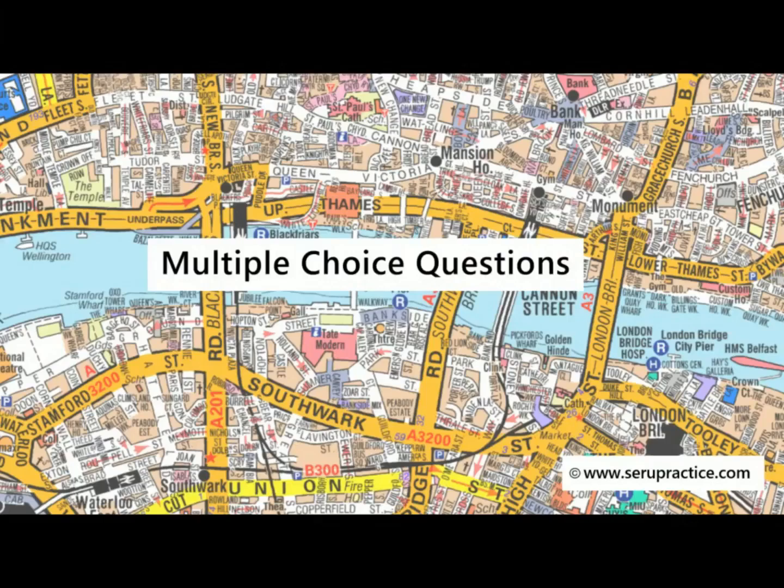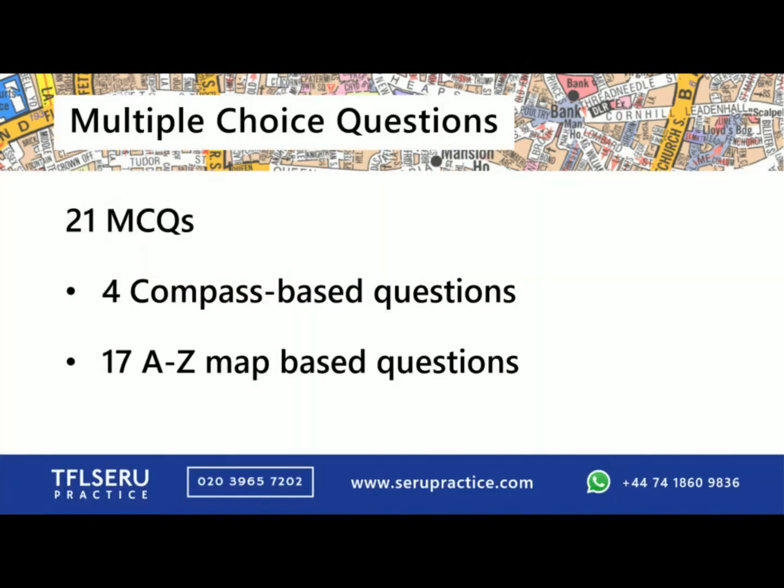We have now completed the topographical route planning questions, where you learned how to find the most efficient routes using a map. Now let's move on to the multiple choice questions. As I previously mentioned, multiple choice questions comprise 4 compass-based questions and 17 AZ map-based questions. These questions are designed to ensure that you have a strong grasp on navigation, which is essential for being a professional PHV driver in London. Let's go ahead and tackle these MCQs together.